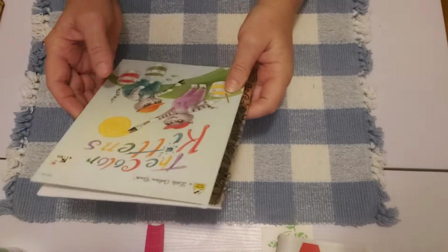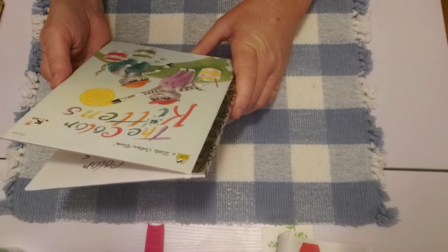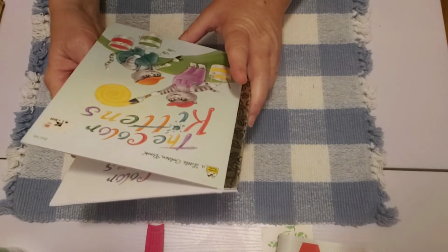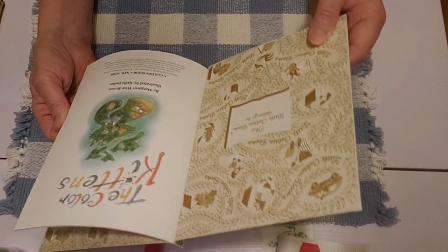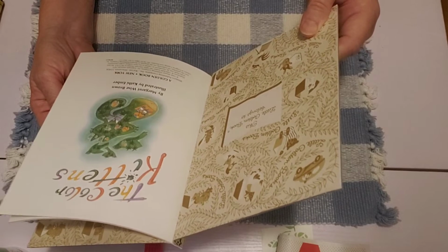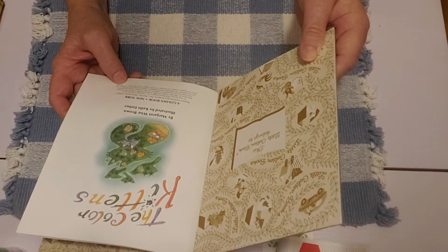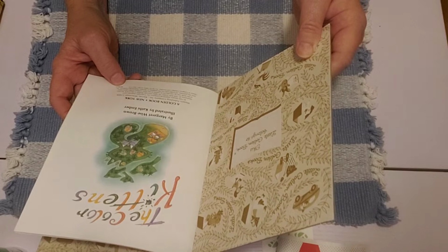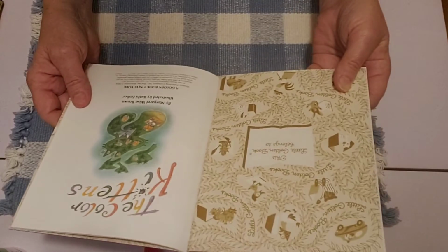It looks pretty new. It's a little golden book, The Color Kittens. It did come from Kmart. It says 189 on the front here. Kmart is not around anymore here in North Carolina. I think they closed them all in North Carolina. Let me see if I can see the copyright. It looks like 1994, and actually the latest one down here in Roman numerals, 1995, it looks like.